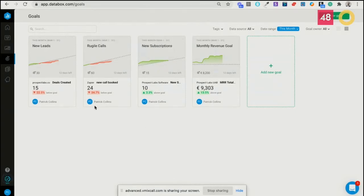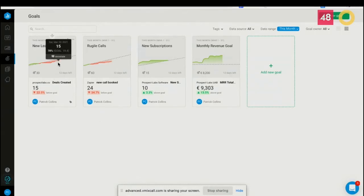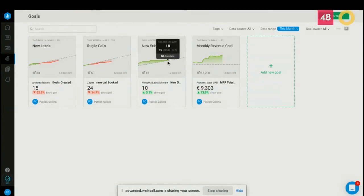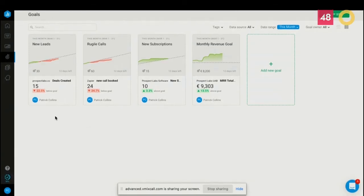So one thing though, looking at this is you can say, okay, we need to push a little bit because we haven't got enough leads in. And it's not a case of sales now, but if we don't have enough leads here in a month or 2 months' time, it's going to affect this number. So Databox helps me to have daily accountability to say, are we on track? And it's a game to say, keep everything green.